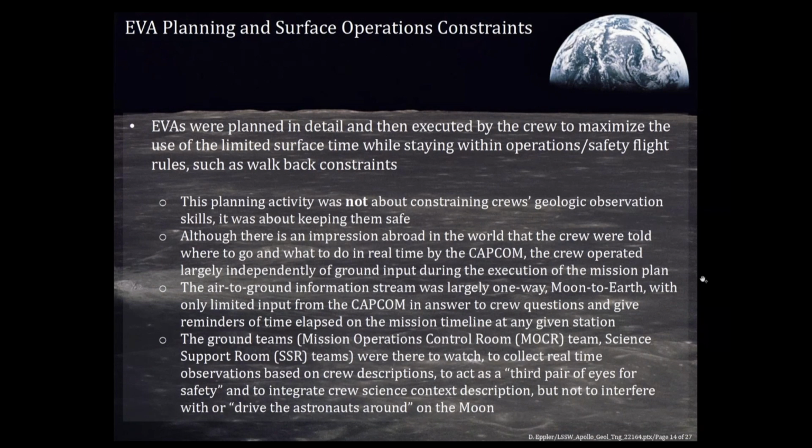So the EVAs were planned in detail and executed by the crew to maximize the use of the limited surface time and staying within ops and safety flight rules. The planning activities were not about constraining the crews, it was about keeping them safe. And the reality was the air-to-ground information stream was largely one way, moon to earth, not the other way around. The CAPCOMs only got involved when they were answering crew questions or to give them reminders of the operations timeline. The ground teams, the MOCR and the SSR teams, were there to watch, collect real-time observations based on the crew descriptions, to act as a third pair of eyes for safety, and to integrate the crew context description in the pre-mission planning, not to interfere with or drive the astronauts around on the moon. Next slide.